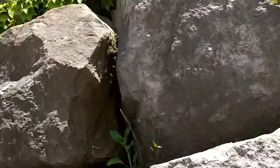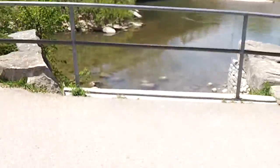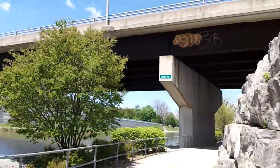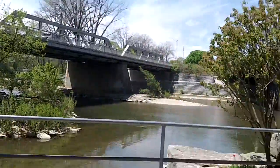I've been pretty far underwater. That's how high it was. I'm only halfway there, and there's the actual river, so that must have been quite the flood, eh? Wow. Well, that's why they had to make the bridges so high too, I guess.